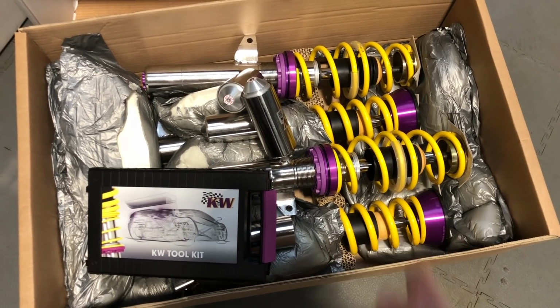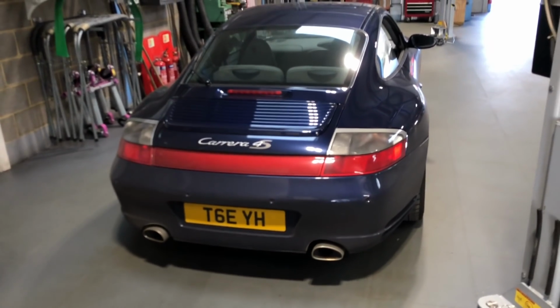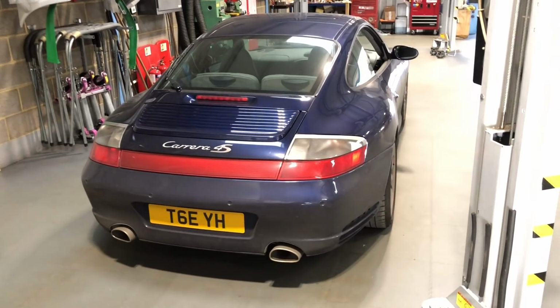This is obviously a full set. We've got four of them in here, and we've got a toolkit here. I'm really, really excited to get behind the wheel of this car with this suspension done. Now, they're not only available for the 996, but you can also obviously get them for the 964, the 993, and even for the 997 and 991.